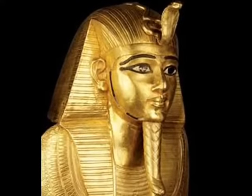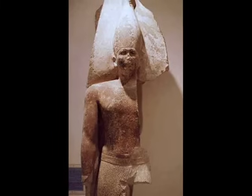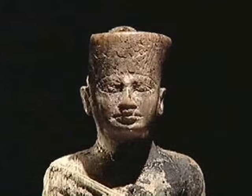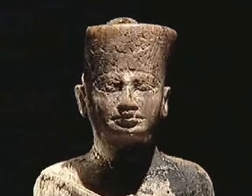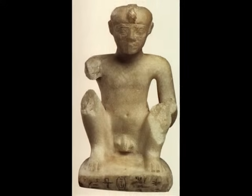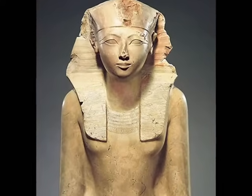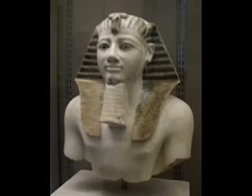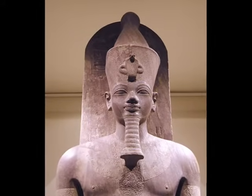The timeline of rulers consists of kings and queens who ruled before. The list begins with Sneferu, who ruled from 2613 to 2589 BC. Khufu led from 2589 to 2566 BC. Pepi led Egypt in 2250 BC. Hatshepsut, a female, ruled between 1479 to 1457 BC. Thutmose III ruled from 1479 to 1425 BC. Amenhotep III ruled between 1390 to 1352 BC.